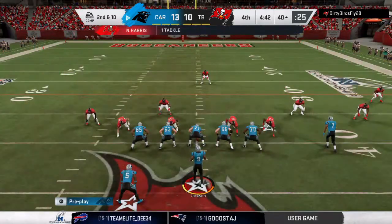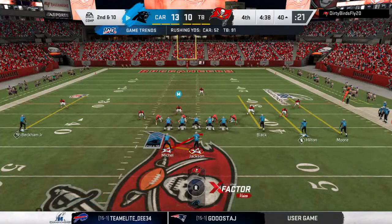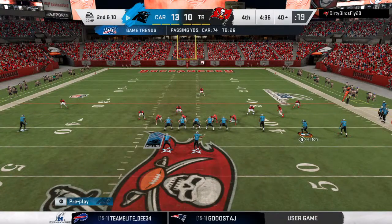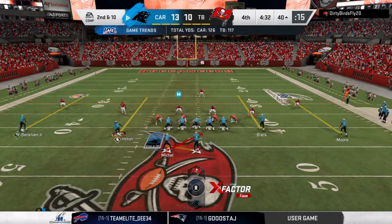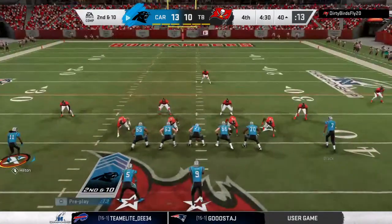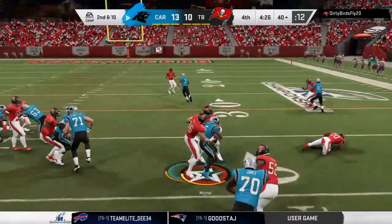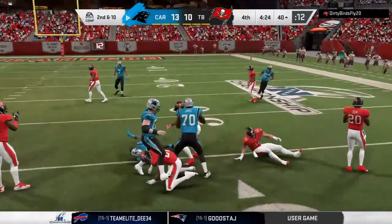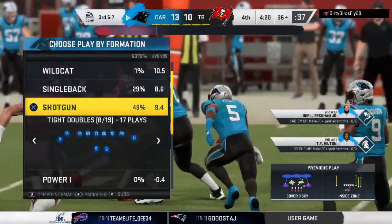So after the run for no gain, here's 2nd and 10. Switch up. And it's Michel once again. Call it about a gain of 3, and they'll be looking at a 3rd and 7 coming up.